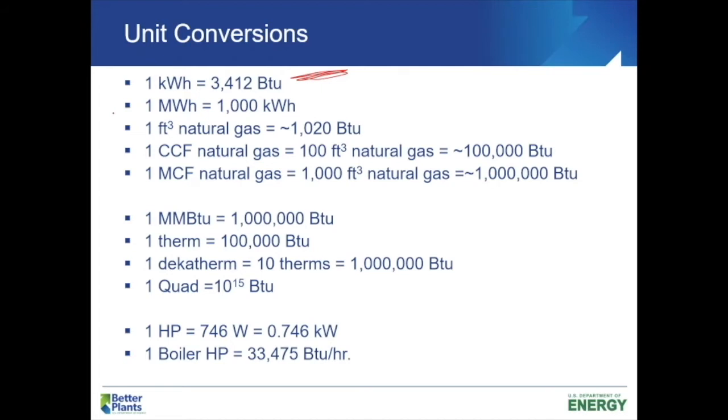The third one is 1 cubic foot of natural gas. The energy content in there is a little over 1,000 BTU, okay? And so from that one, we just scale it up to those next two, 100 cubic feet and then 1,000 cubic feet of natural gas, okay? So just keep adding zeros onto these things, all right?